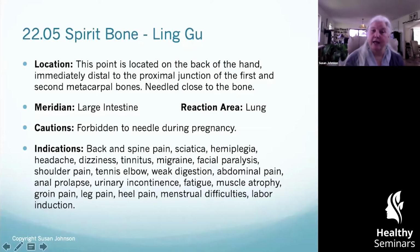But now we get into the head and the wind issues. Large intestine, wind: headache, dizziness, tinnitus, migraine, facial paralysis, all wind, right? And then we get into joint pain, shoulder pain, tennis elbow. Now we have our Yang Ming connection: weak digestion, abdominal pain, anal prolapse. Now we have our lung UB, so large intestine lung, reaction area of the lung, large intestine channel. Now we get into our UB: interstitial cystitis, fatigue, muscle atrophy.